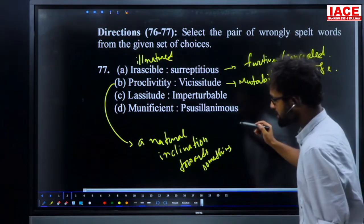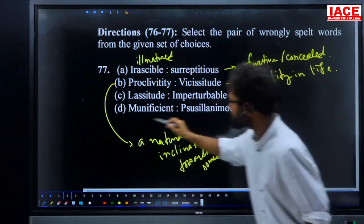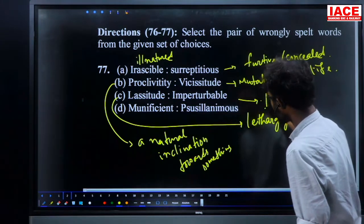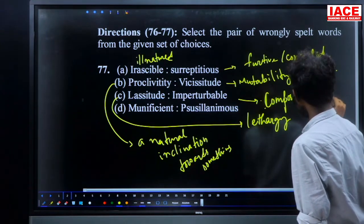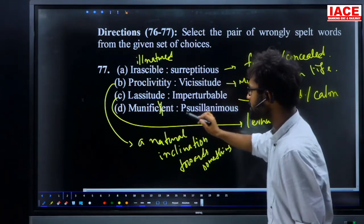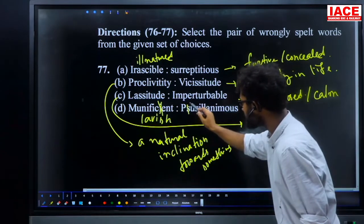Then lassitude and imperturbable. Lassitude means lethargy. Imperturbable means composed, extremely calm, calm and composed. Fine. Munificent, sir, here this I is totally wrong. Munificent means lavish. And in this word, this S will not be there actually.